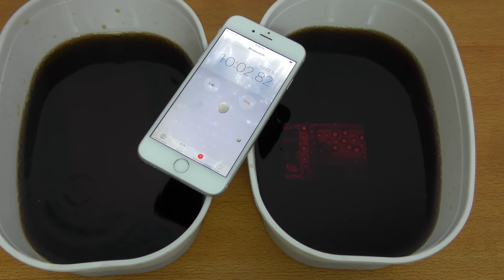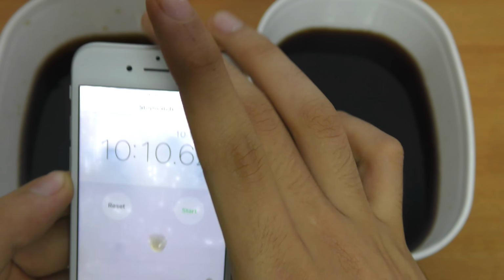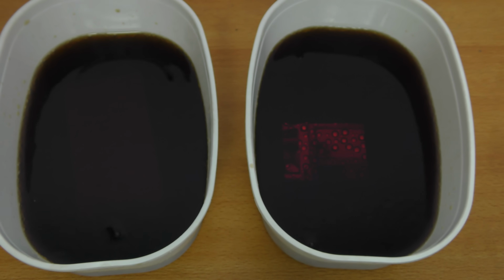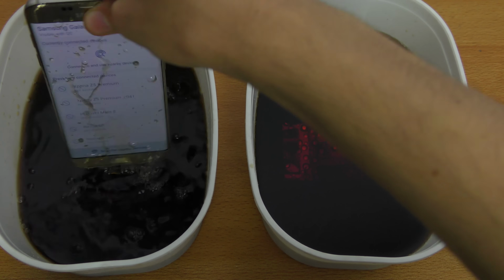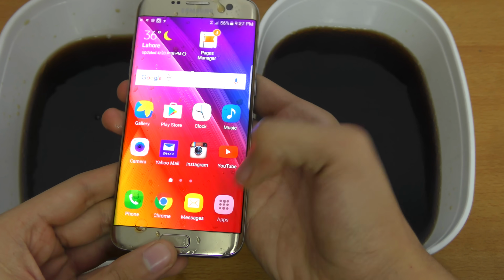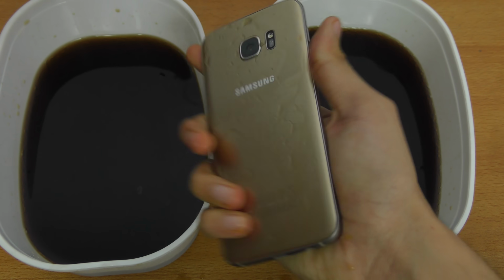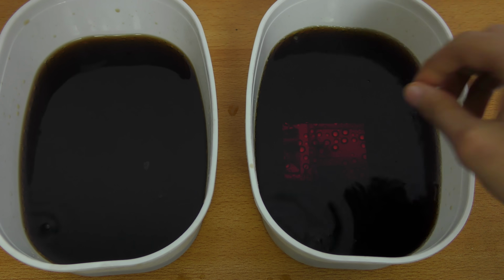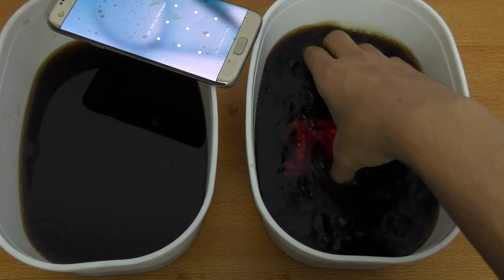Okay guys, so it's been 10 freaking minutes and I'm actually worried about my Xperia Z5 Premium. I'm just gonna stop the time, 10 minutes and 10 seconds, and let's first pull the S7 Edge out, and you can see it's working fine, and I'm actually receiving some notifications, so it's really cold. I'm just gonna put this one to the side, or actually top like this.